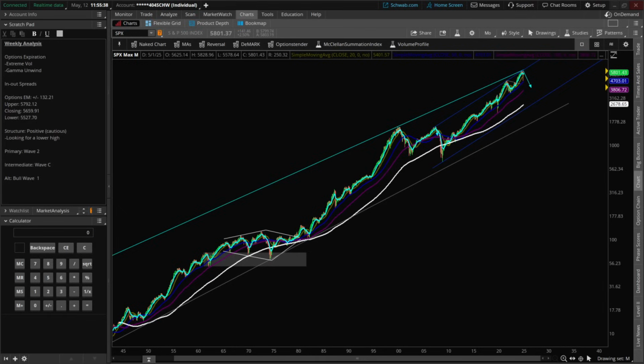Okay, so this is options expiration week. This is going to be extremely volatile, so those of you who think that the market is going to go straight up, not necessarily the case. It should be up, it should be down, it should be all over the place, and we will expect that, okay? So we're doing this intraday about noon Eastern Standard Time.